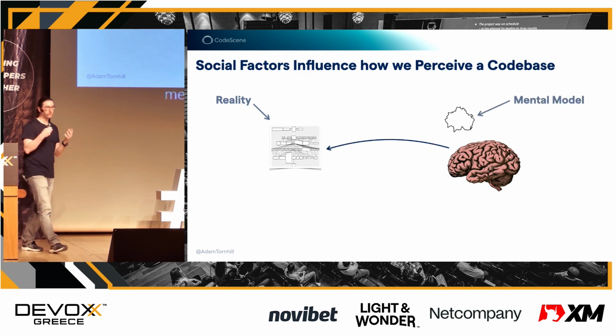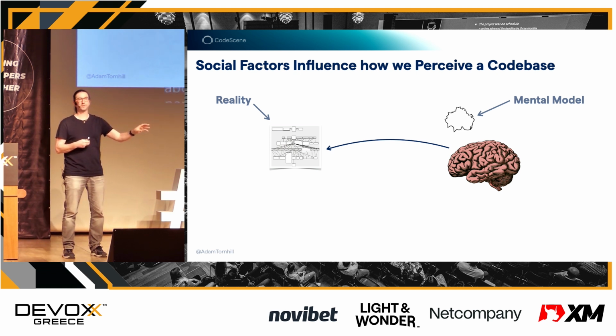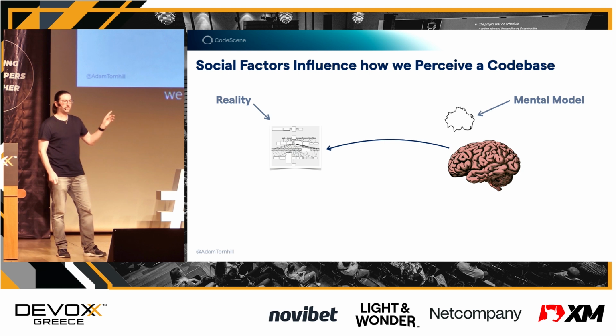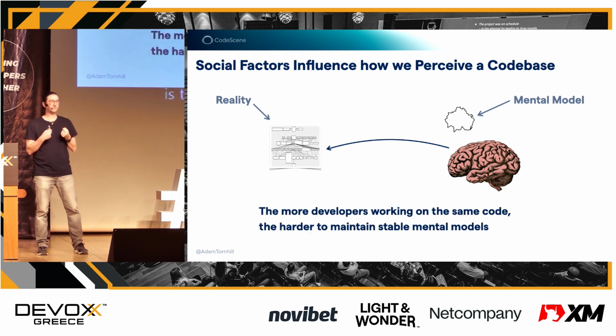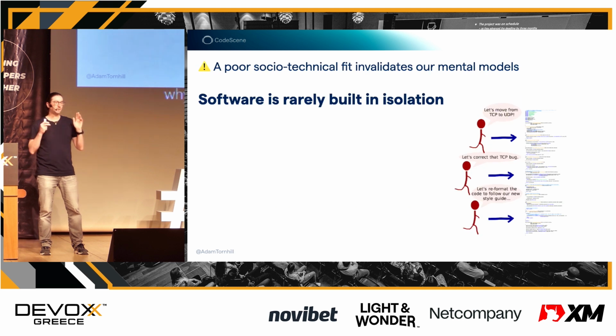So when we think about a particular problem, a particular piece of code, very few of us have a literal representation of the code in our head. What we do instead is that we have a simplified mental model that we reason about, right? Now, the interesting thing with mental models is that they are very sensitive, because the more developers we have working on the same code, the harder it becomes to maintain stable mental models.